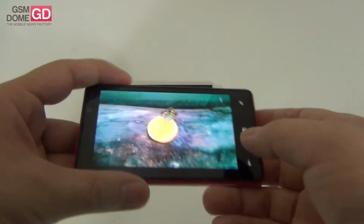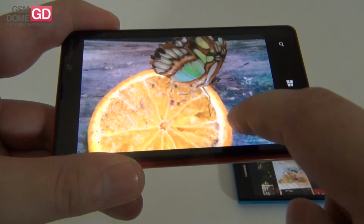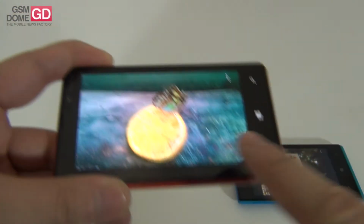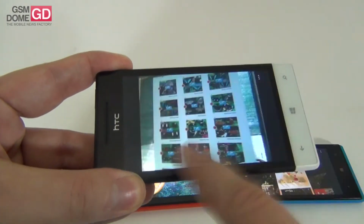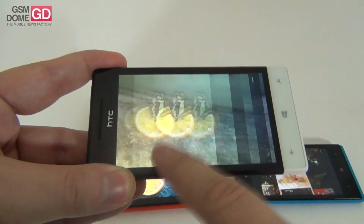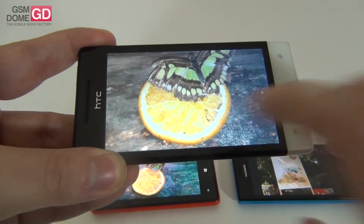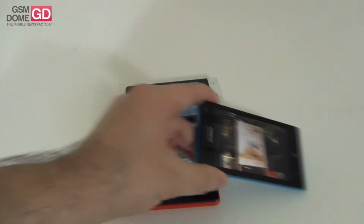In the macro test I used a piece of orange and a butterfly. So here's the macro of that piece of orange and the butterfly. Excellent on the Lumia. Meanwhile, the HTC doesn't even have a macro feature, and I really tried to get that shot right. I actually tried a lot. So as you can see, various frames with a butterfly on top of the orange. This one is the best of them, but still not exactly macro, since the feature isn't even here.